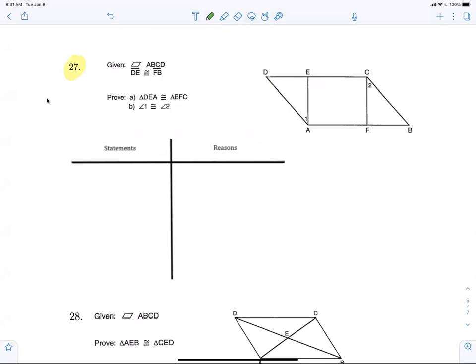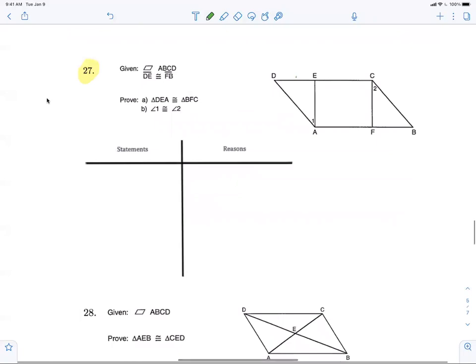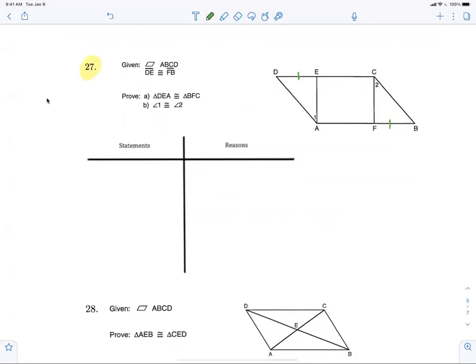Yes. Yeah, let's try and see for you. So we know it's a parallelogram and we know DE. Let's mark DE congruent to FB. All right, now, again, I'm trying to always tell kids that you should try to make a plan before you start doing it, correct? I just think that's helpful.